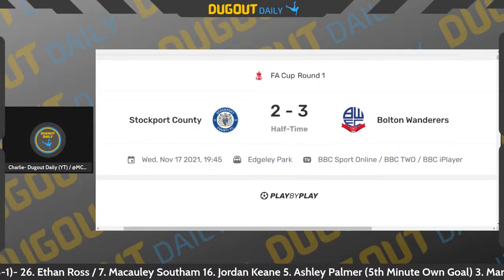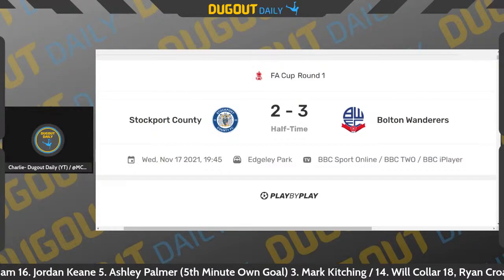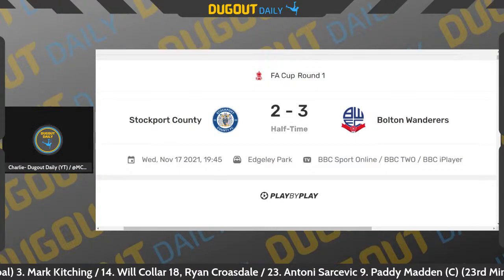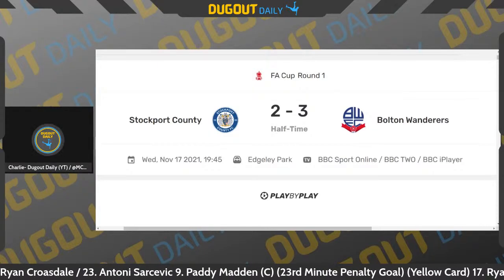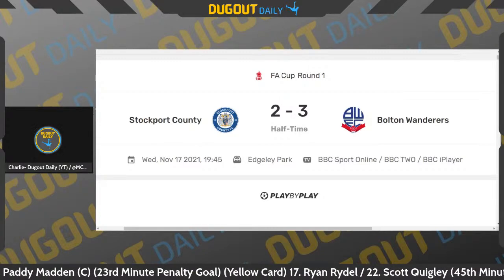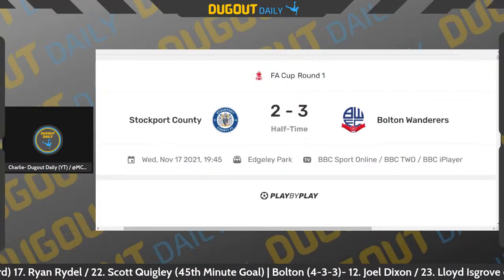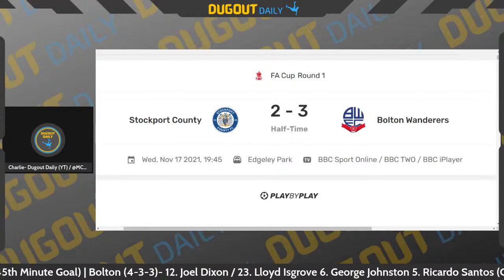So the fixtures for the second round are as follows. It will be Buxton against Morecambe. That will be the early kickoff. Wimbledon against Cheltenham. Bristol Rovers against Sutton. Burton against Port Vale. Cambridge against Exeter. Carlisle against Shrewsbury. Colchester against Wigan. Doncaster against Mansfield. Gateshead against Charlton.